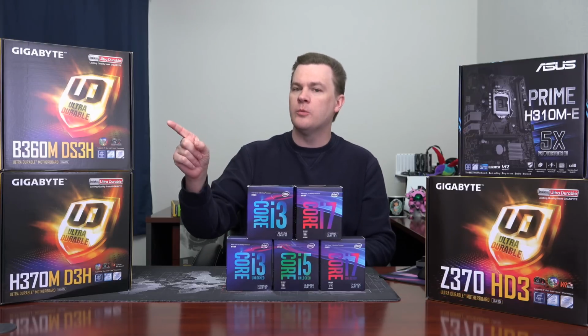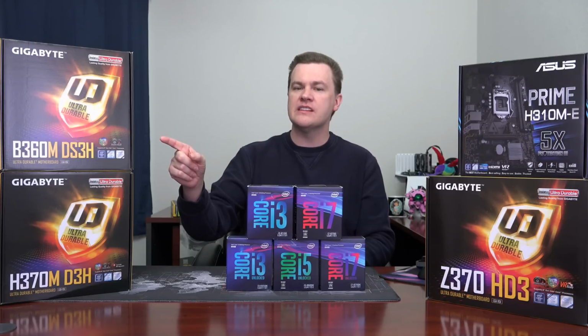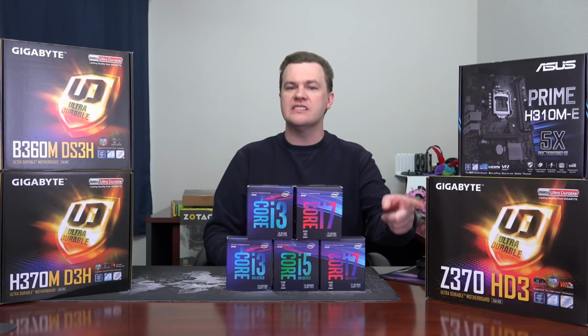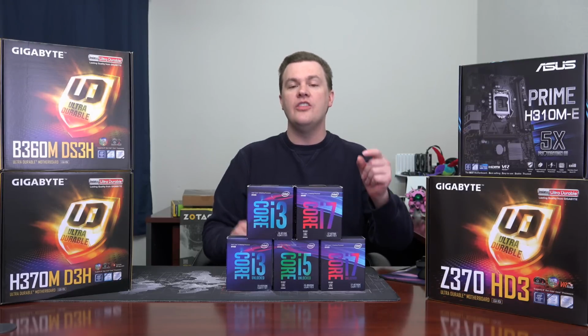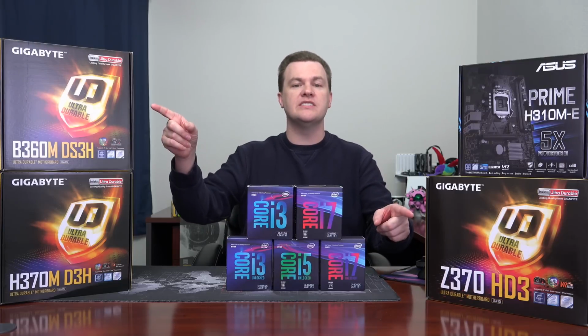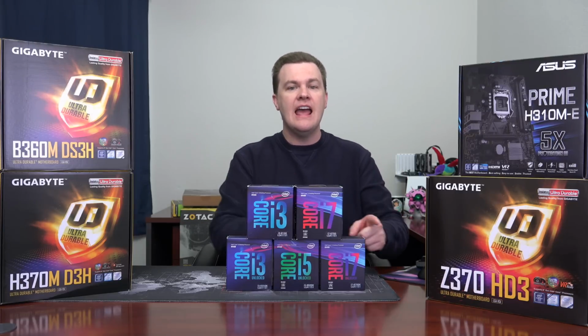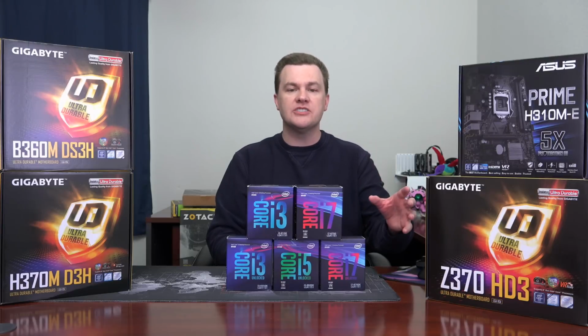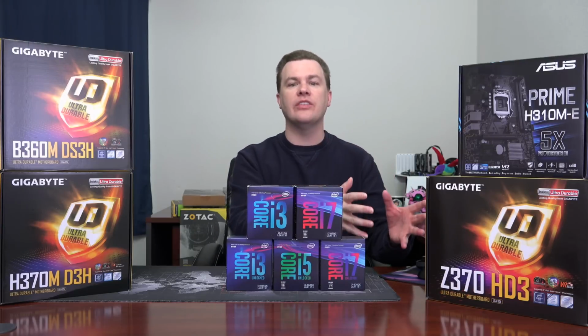Now, you can buy more motherboard, but once you spend more than $70, you're starting to creep into this price category because the Z370 I have here on the desk is a $100 motherboard. There is, in fact, only a $30 price difference between the B360 you see here and the Z370. And that Z370 has better audio, has better expansion, has more everything on it.